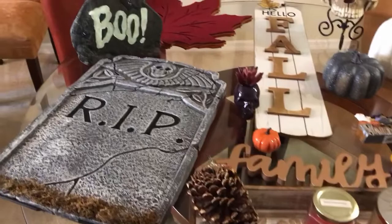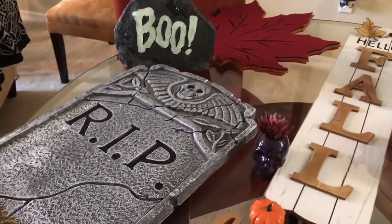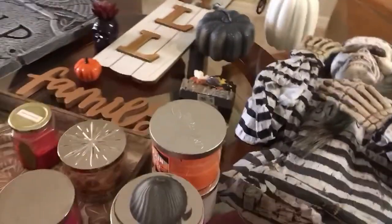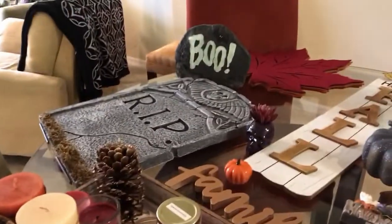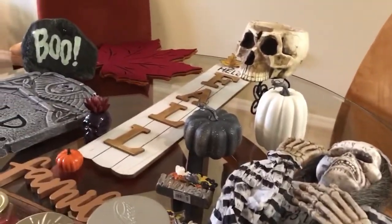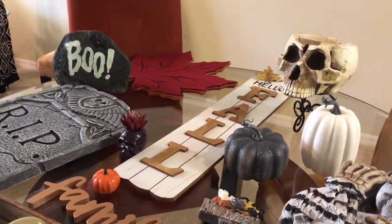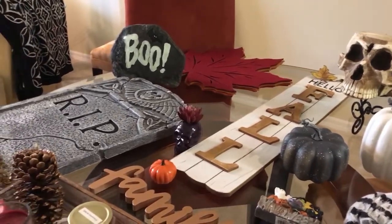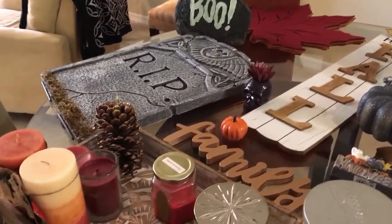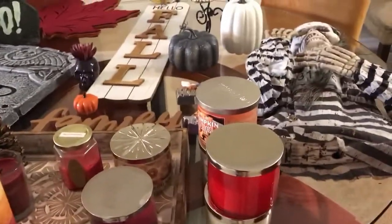So this is everything I have as far as decorations for fall or Halloween. So we have quite a bunch of stuff to kind of pick through. We got a lot of candles to set out. And basically, I do have more Halloween stuff that we can put outside. I want to do that later, as in closer to Halloween, because I don't want it to sit outside and get wet since it is hurricane season and it's still kind of rainy.